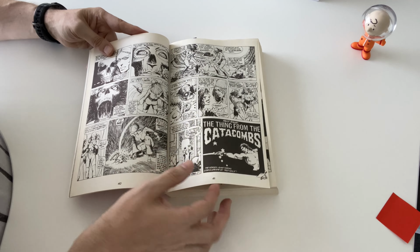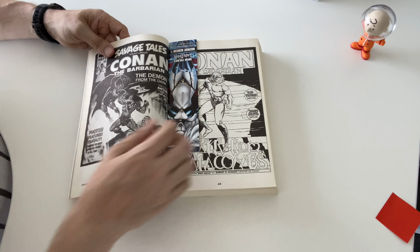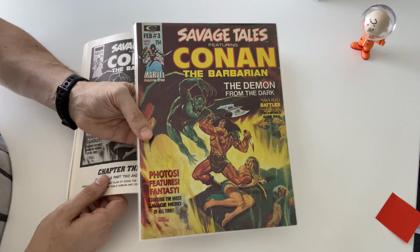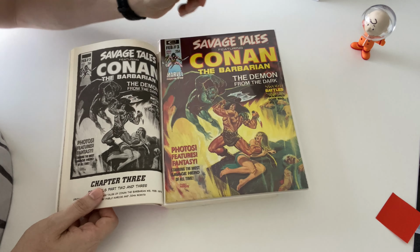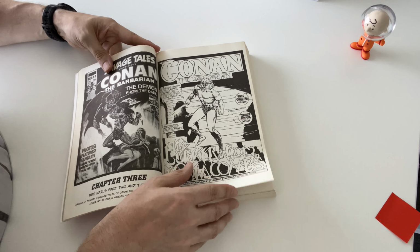The thing from the catacombs is where the lead up to the Savage Tales, not Savage Sword, Savage Tales #3, and you get into, there's the cover of Savage Tales #3. If you want to see color version, there she be. All right, color version, little black and white version. Not the story of Red Nails at all on the cover. Don't know why they would have done that, considering Red Nails is what it is. But who cares? They find their way in.